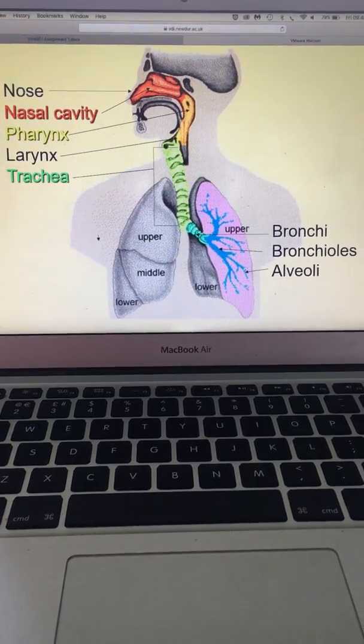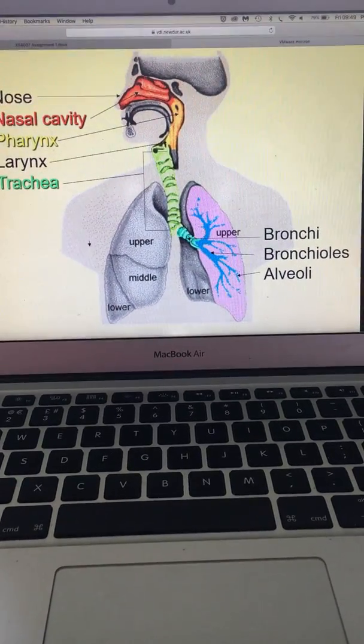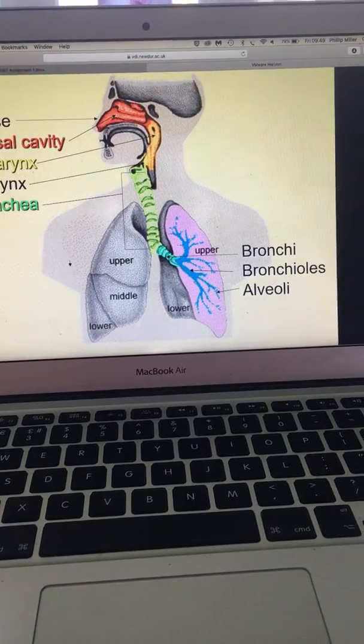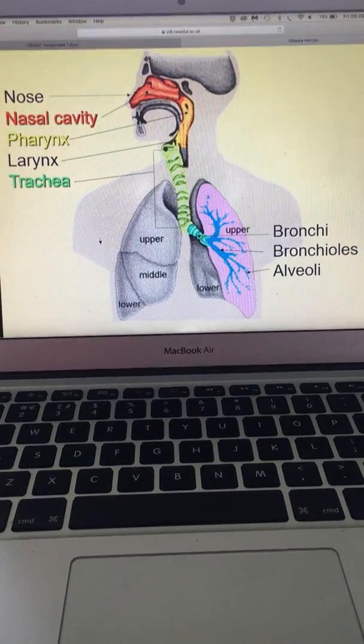The alveoli, we can imagine them almost like a little bag of grapes sitting on the end of the bronchioles, so small sacs of air, and they are tightly surrounded by capillaries, because that's where we're going to get gaseous exchange.